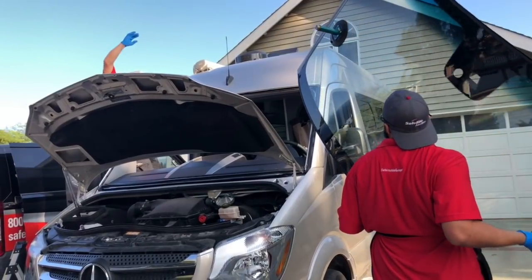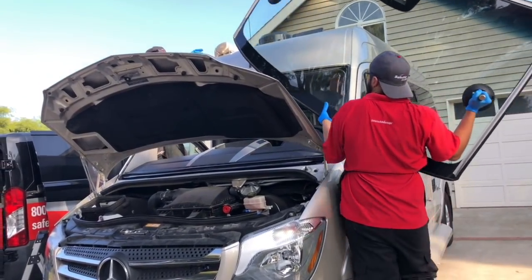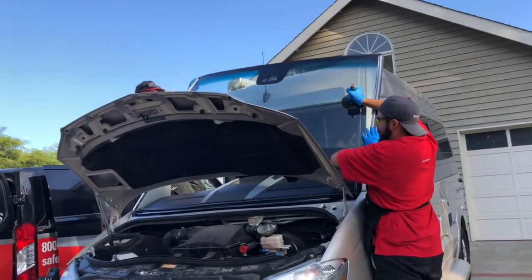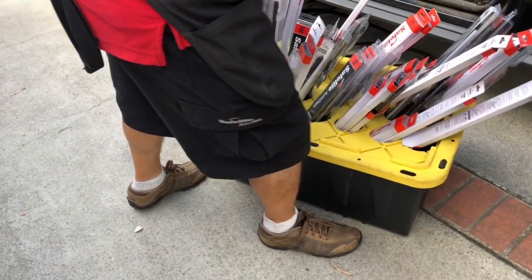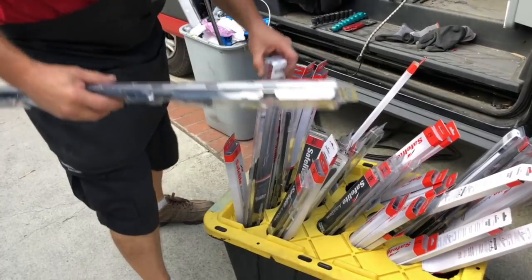This is a big sheet of glass. It took two guys to lift it into place and make sure it made a nice seal against the car. And the last thing are new windshield wiper blades. Well, the windshield is on. It looks great. They did a really nice job.